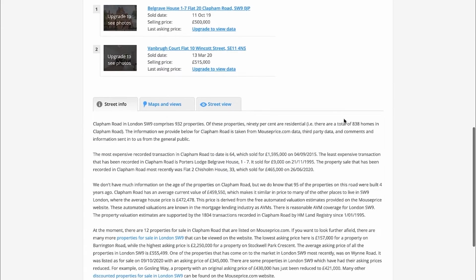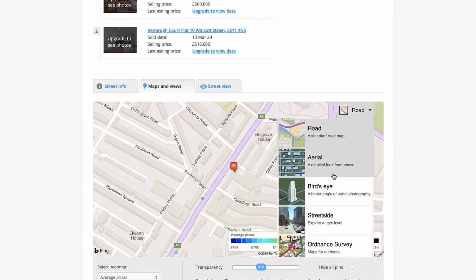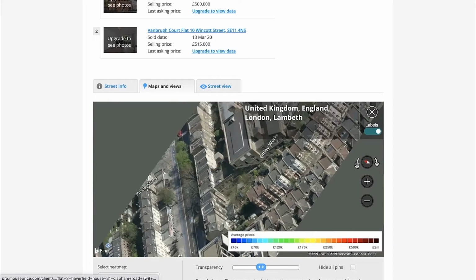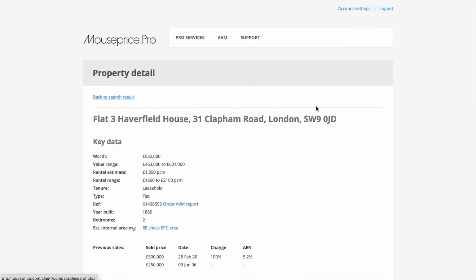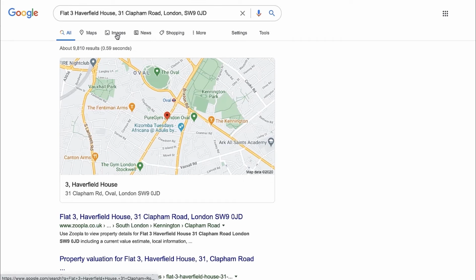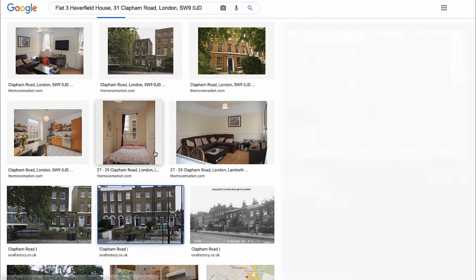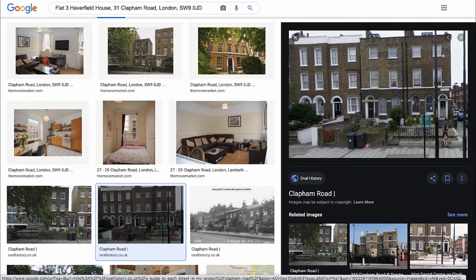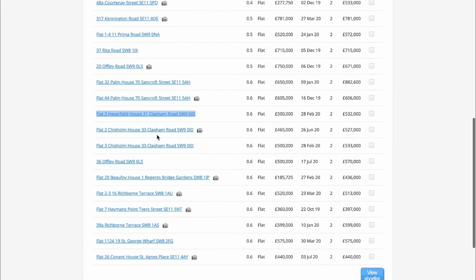Now, when we open this one, again, similar exercise. We go down here, we go on the bird's eye view, and this is interesting. So I believe, again, this is most likely a converted house. I can Google this just to get a better view. And if I go on to images here, again, this is not exactly the same type of property. This might have been purchased by the council at some stage, potentially, but again, most likely this is a private property, so we can ignore this one here. Let's move on to this property here.